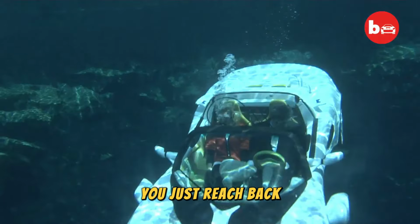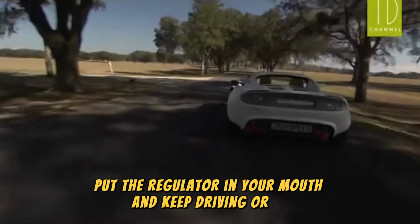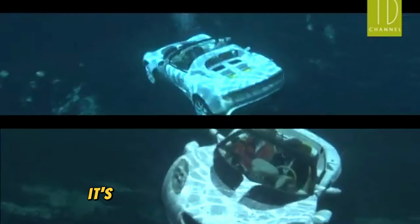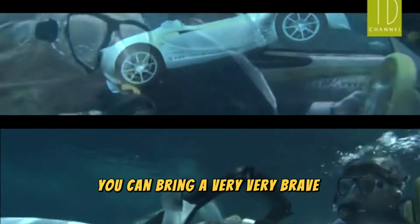You just reach back, grab the mask that comes out of the seat back, put the regulator in your mouth, and keep driving. Or, swimming. You are, quite literally, tethered to your car's life support system. It's a car with a built-in aqualung. And since it's a 2-seater, you can bring a very, very brave friend.